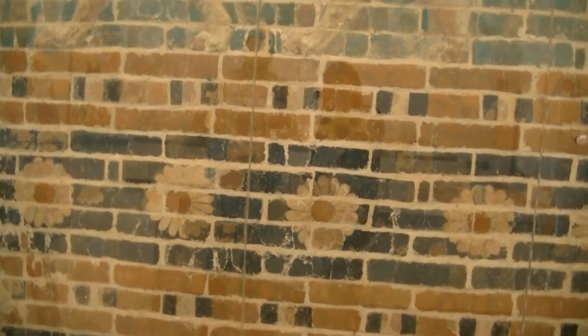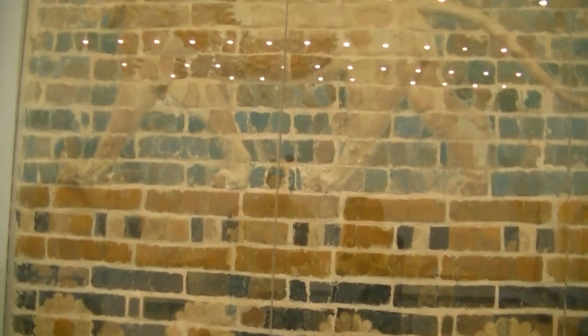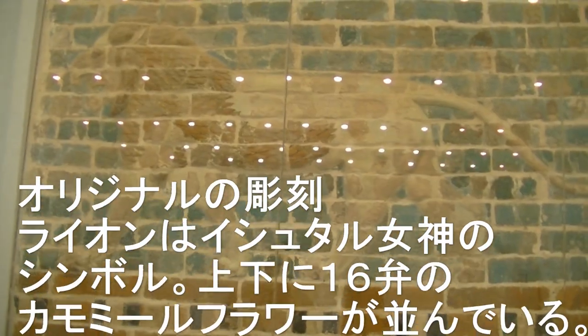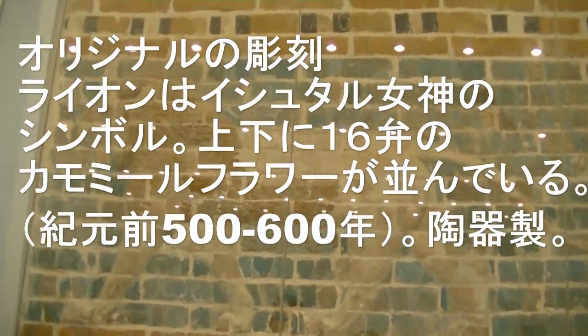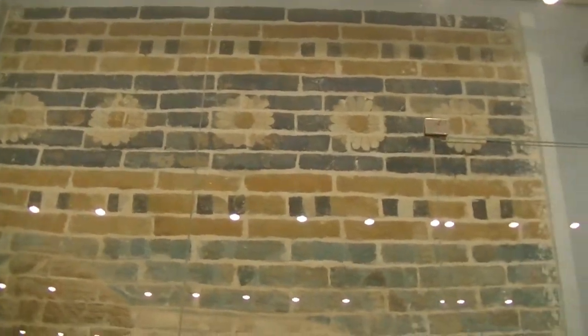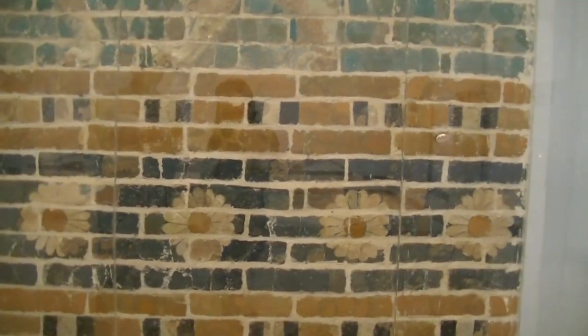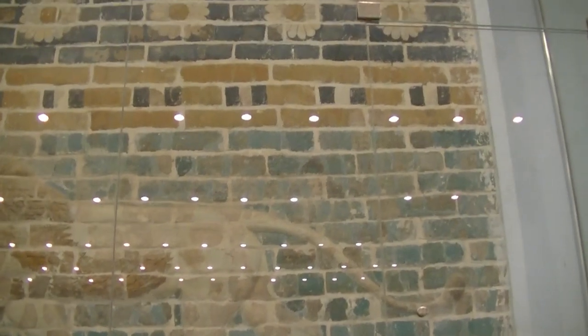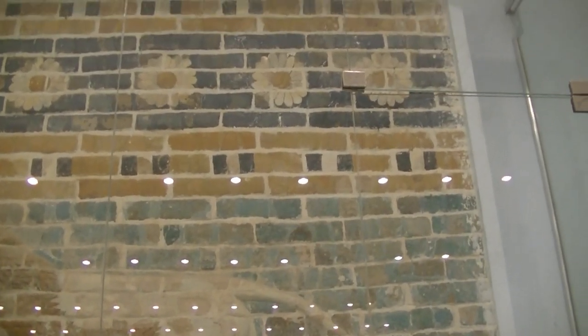Here we have an original sculpture, the lion, which means Ashtar, the goddess of love and beauty, peace and power. This sculpture is dated to 605 BC, 2600 years ago from now. It is made from ceramic material or clay bricks. It shows the lion in the middle on a blue background, bordered by two friezes of lions dotted with chamomile flowers, the Babylonian flower.